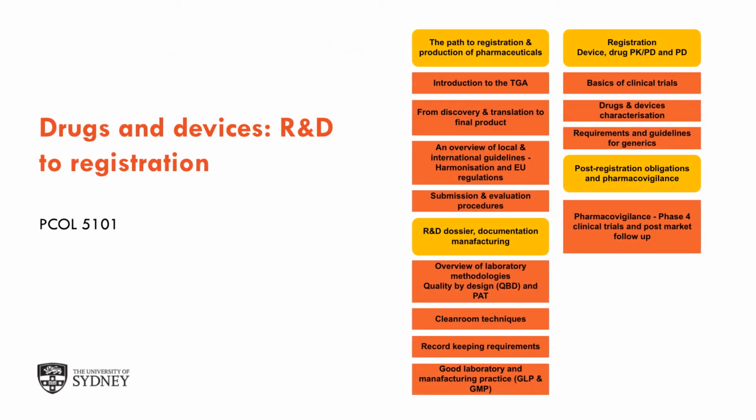So Drugs and Devices R&D to Registration is a 6 credit point unit that you will undertake as part of this degree. And as you can see, this unit is broken down into 4 broad sections, which give an umbrella overview of how the regulatory system works. And those 4 sections are the path to registration, R&D dossier documentation and manufacturing, registration of device and drugs, pharmacokinetics and dynamics, and post-registration obligations and pharmacovigilance.